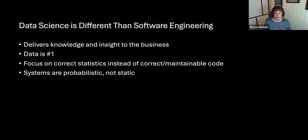And then I mentioned this a little bit before, but the systems are probabilistic, not static. So they're taking a bunch of probabilities and making a guess. And this goes back to that idea of it's never going to be 100% right. If it were something that's easy enough to be 100% right, you probably wouldn't need data science to figure it out.